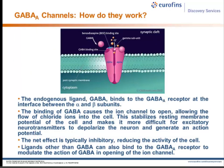So the next few slides are going to provide some background information on GABA receptors. Gamma-aminobutyric acid is the endogenous ligand for these receptors, each of which is composed of 5 subunits to form a central cation-permeable pore. Each subtype has a minimum of 2 alpha and 2 beta subunits, matched with a third, which for today's sake will be a gamma subunit.